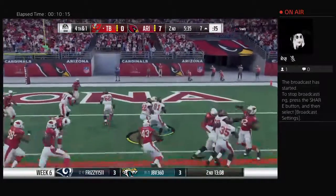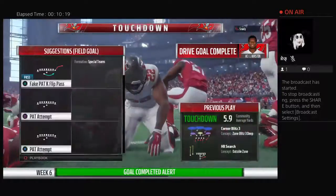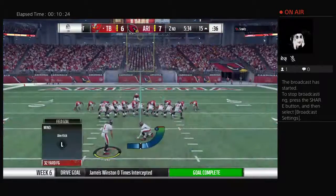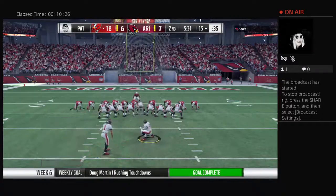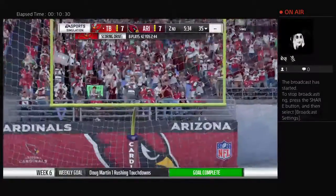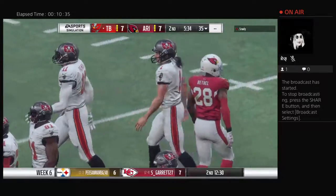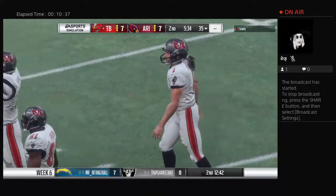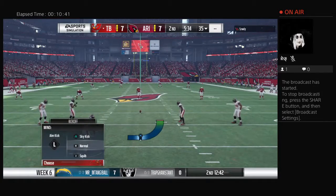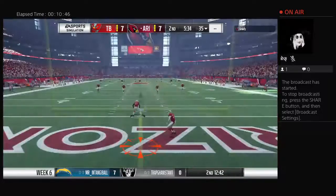They'll run for it. Martin. And he's into the end zone. Touchdown, Buccaneers. Doug Martin with touchdown number 7 on the year. And the Buccaneers are an extra point away from tying up this football game. So we're right back where we started, all even as the kick's away.